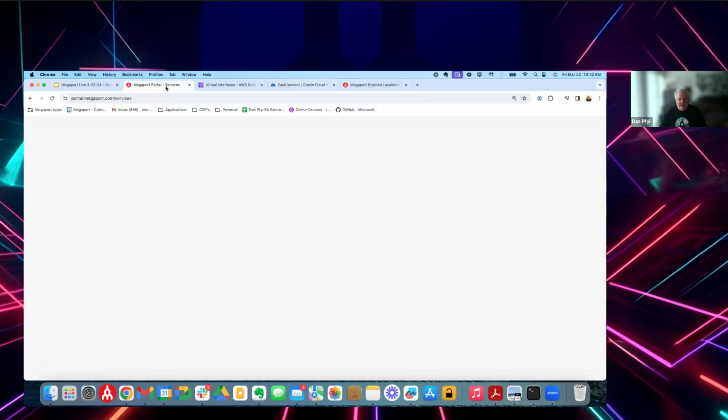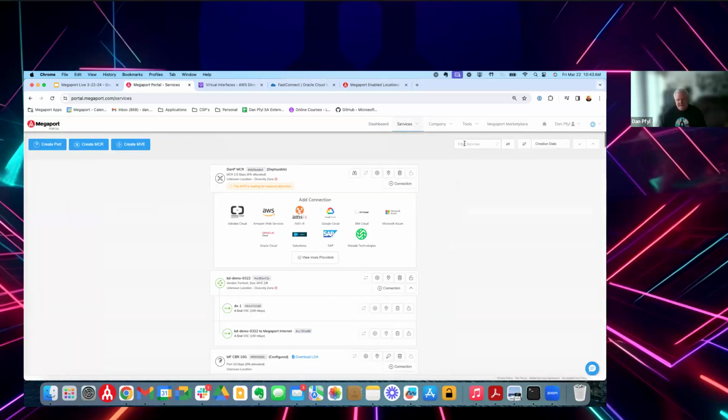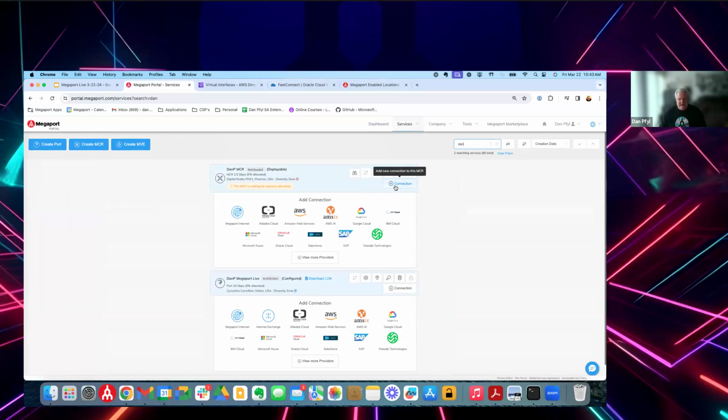Let's go back over to the Megaport portal. Looks like it got hung up, but it'll come back here in just a second. Okay, here we go. Go back into our service list, filter on Dan. And you can see now that I have connections. I can build connections here.